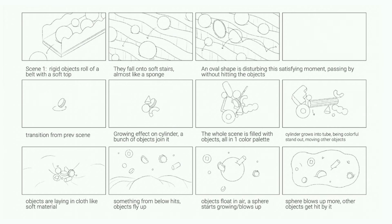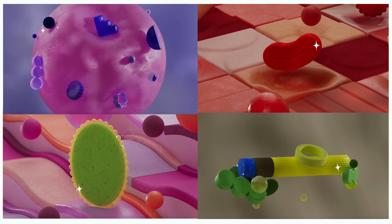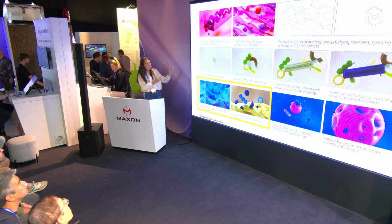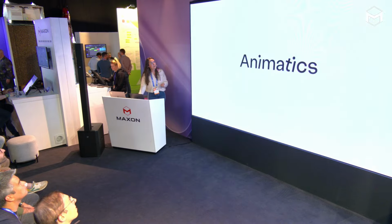So I tried to create a storyline in a very abstract animation. And in the end, the objects would all come together and form this mascot character. It was really fun to play with it and to create these abstract images and this mascot. The way I work is I try to render really early in the process, just to match everything together and to make sure it all makes sense in the end.